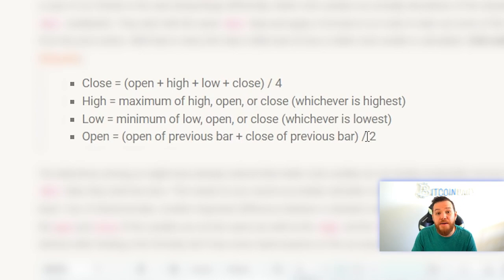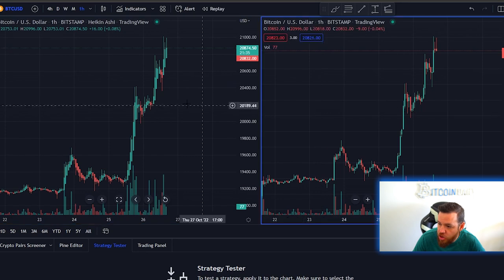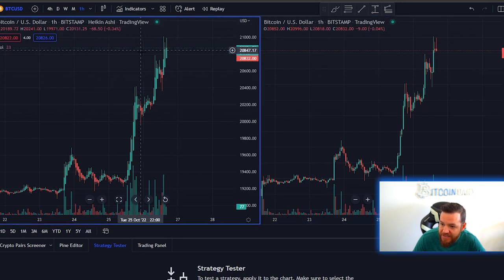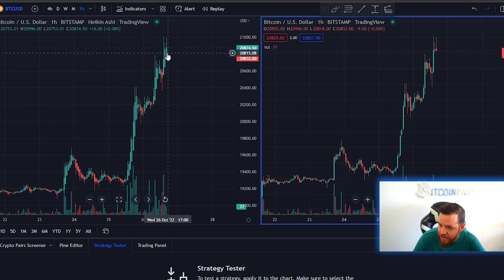And then the open is going to be the open of the previous bar plus the close of the previous bar divided by two. So this is Bitcoin right now showing the exact same chart, but the left one is Heikin Ashi. The right one is normal candlesticks. You can see the difference here on how they look. Right now, there's two red candles. And in the Heikin Ashi chart, there's two green candles, the last two ones.